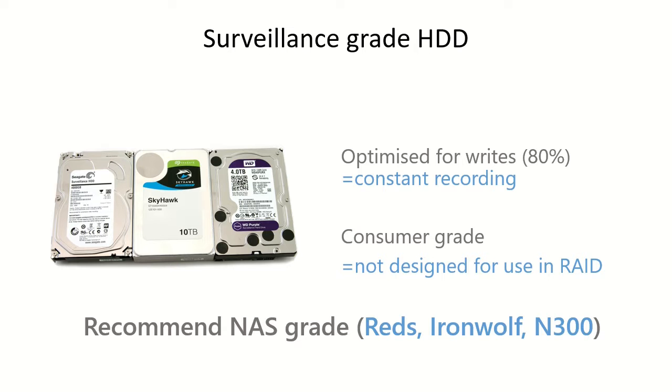Think of the NAS grade as Reds, IronWolf N300s, and obviously if it's going to be in an enterprise environment for surveillance, go with, I don't know, SkyHawk, WD Ultrastar, Toshiba MG series.